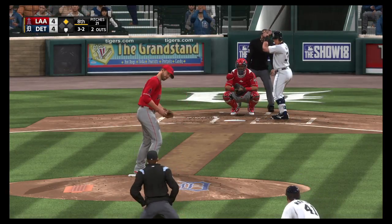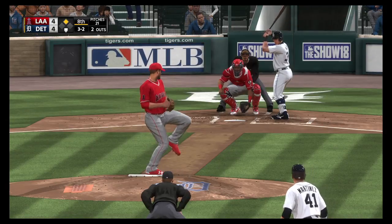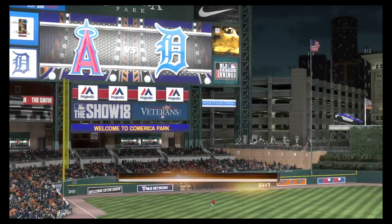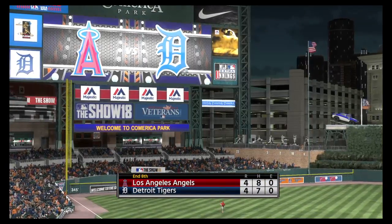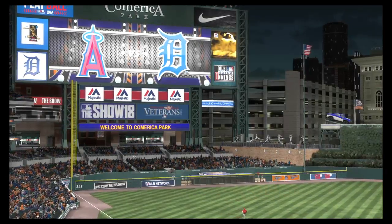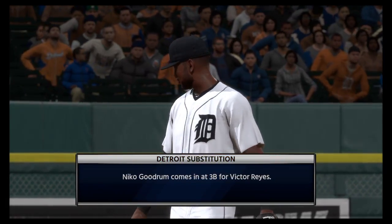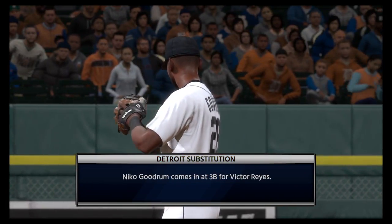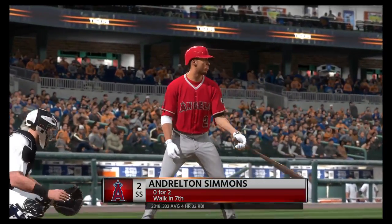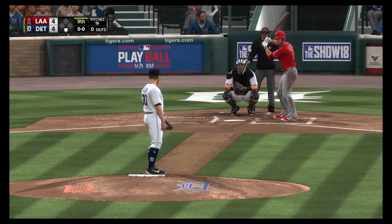All right, that's when you got to tell yourself to slow down a little bit right there. Out in front on a fastball, hit it hard, but pulled it back. And he comes back with a fastball. Strike 3 called, and the inning is over. In now is Andrelton Simmons, and his guys need him to get things started here in the top half of the ninth.